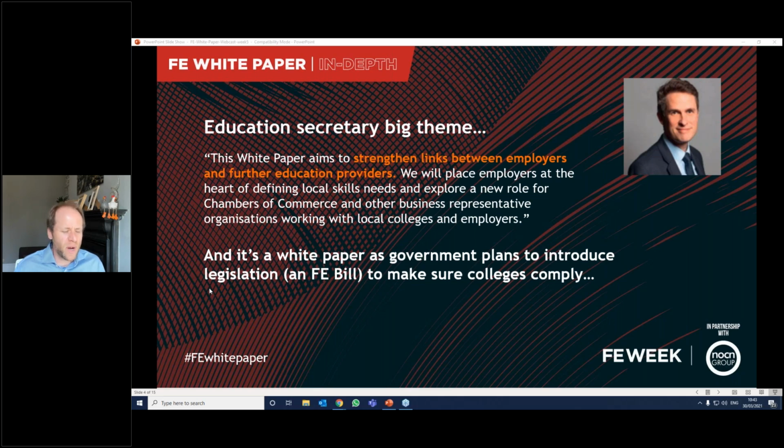I think the criticism of the employers is always that they're not investing enough. So maybe if they feel they have the weight of the law on their side, as it were, then the college training providers will do what they are being told to do. That's quite controversial, but it is certainly the plan.